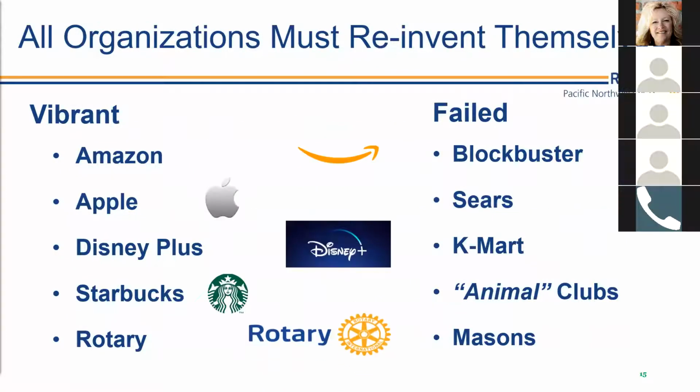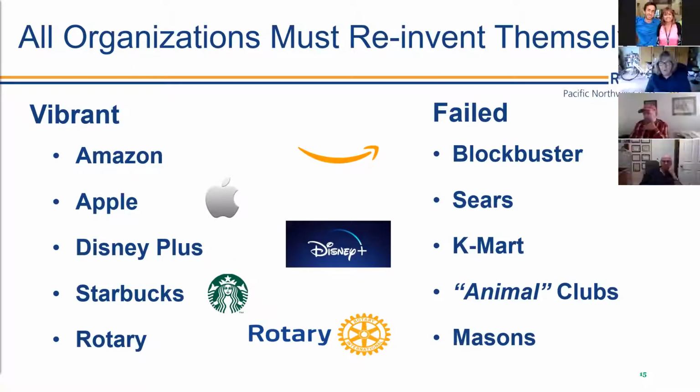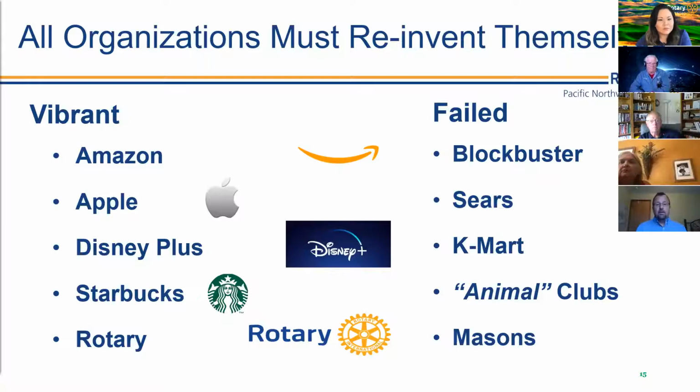So as Barry Rassin said, all organizations at one point must reinvent themselves. If we look at vibrant against failed organizations, we can tell the ones that continue to reinvent themselves: Amazon, Apple, Disney Plus, Starbucks. Some of the failed organizations, as times were changing, I always look at it this way. Blockbuster was leading in home movies. Somebody at Blockbuster didn't see what Netflix saw.